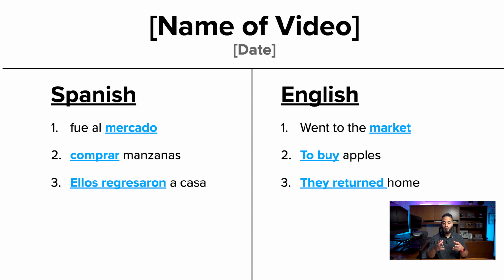Okay. Comprar manzanas. You don't know the verb comprar, but you know the word manzanas. So you know, okay, something apples. Well, there's only so many things that Kevin could have done with the apples. Comprar las manzanas. We have regresaron a casa. So there's only so many things they could do. Home, right? They returned home. So when you have this context, it really makes it easy to recall.